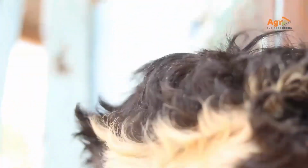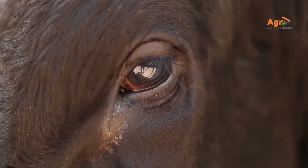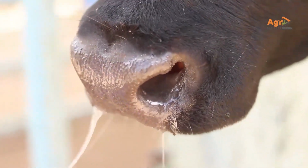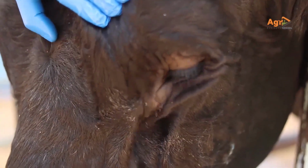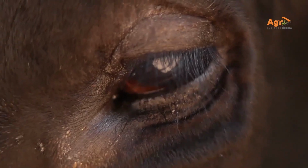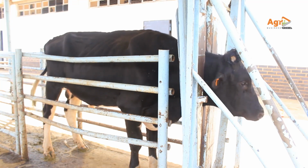The signs of January disease in an affected animal include salivation. As you can see, the ropey saliva, and also we can see cloudiness of the eye, corneal opacity. And if this is not treated, the animal can turn blind. And also the animal will be producing a lot of tears. So you end up seeing excessive tearing in an animal that is affected by January disease.